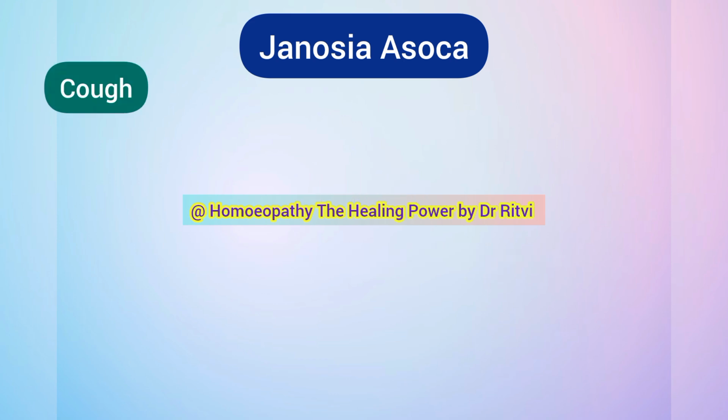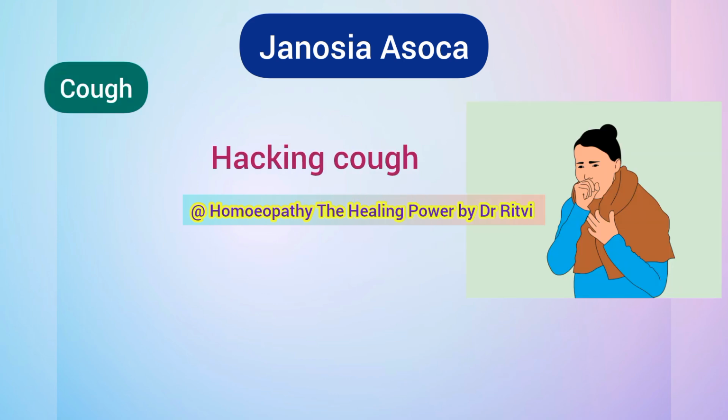Friends, Janosia is also indicated for cough. Here the patient suffers from hacking cough. Because of this hacking cough, there is difficulty in breathing. Especially this difficulty in breathing is felt by the patient while walking and especially in the afternoon.